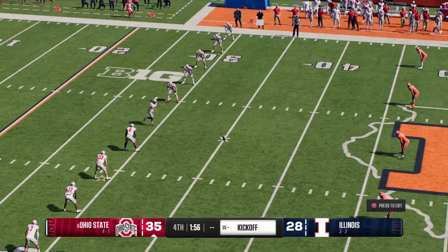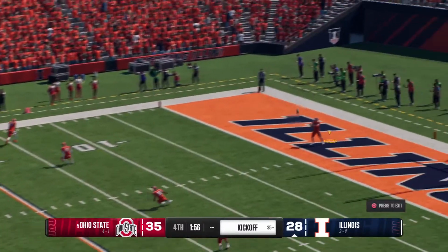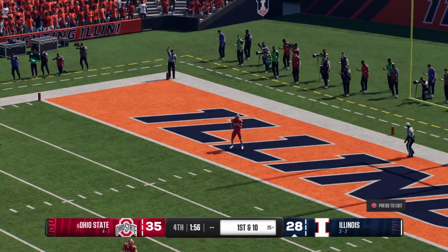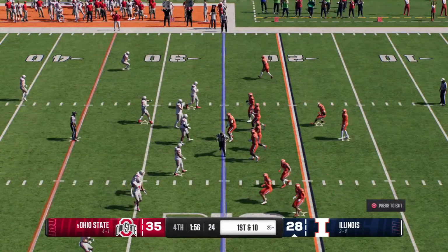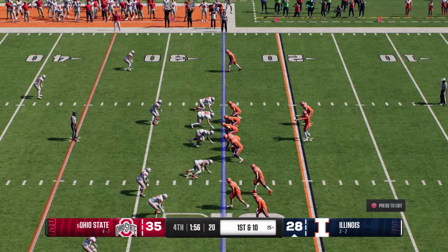Kickoff team has the ball teed up, and they're about ready to go. And no chance at a return here. They'll start this drive at their own 25. Here comes the Illini offense back onto the field.